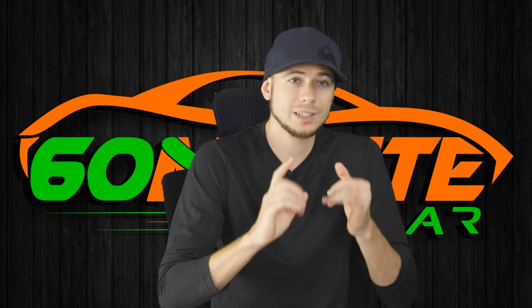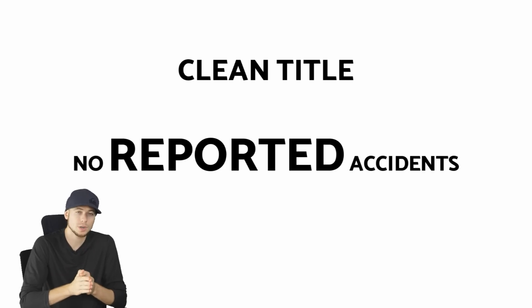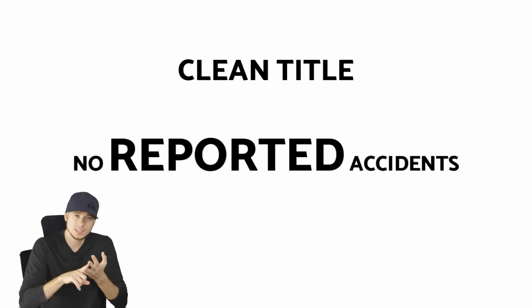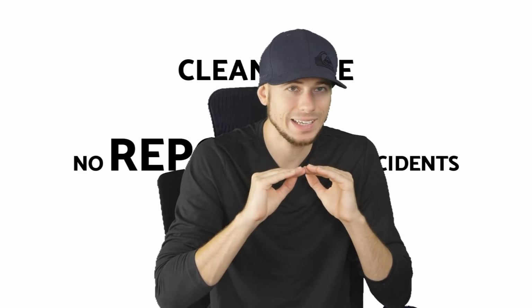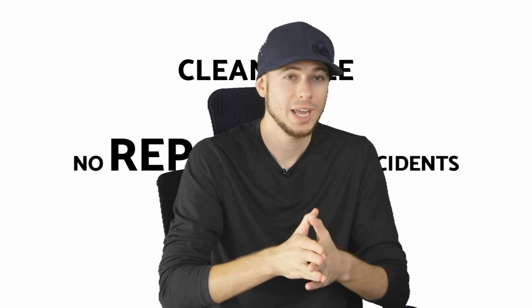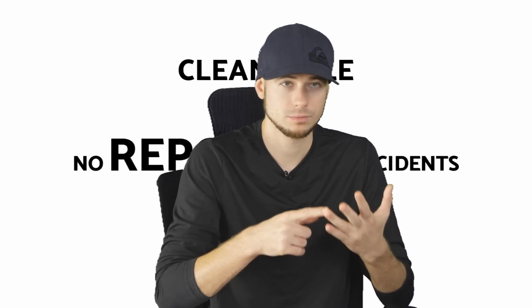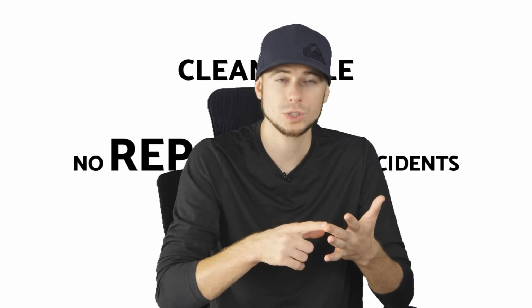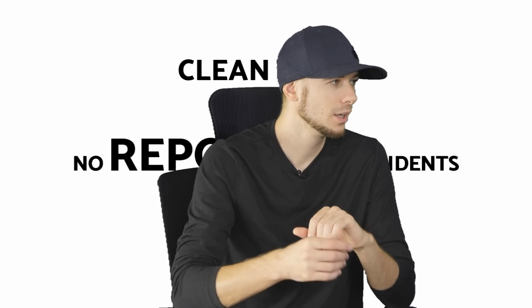So let's start off with clean title. Clean title means there is no reported accidents on the car. It doesn't mean the car is damage free. It does not mean the car wasn't in an accident. The car could have been flooded and still have a clean title, okay? Clean title only means that there's no accidents reported. That is it. If you're buying a clean title car and you don't take it to a mechanic to check for rollback miles, for damage on the car, to make sure the car was never flooded, how are you buying that car? Really? Okay then.